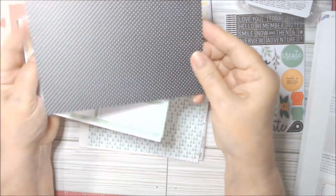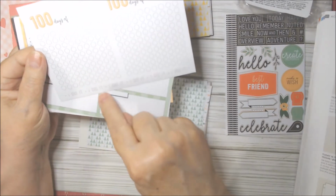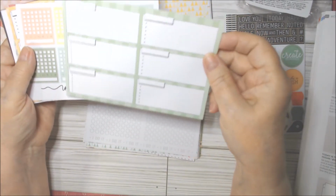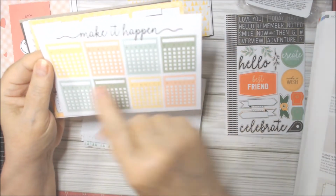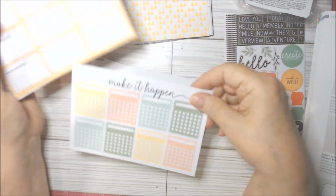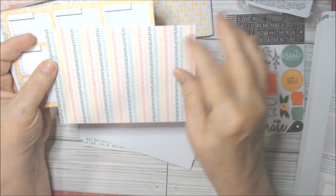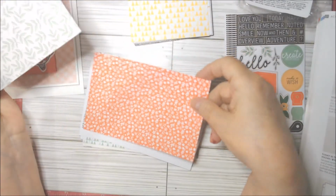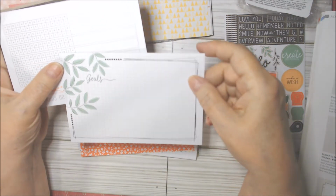Then we have black and white polka dot, and 100 days of, and it's a check box, and then I did it across the bottom, so you can cut two of those. More. So there are a lot of calendars here too. This could be used for, and same with this, exercising, drinking your water, whatever you need it to be, right? That's a pretty one also. These are kind of fallish colors, summer or fall it looks like to me. And that's Calypso Coral, that's pretty. This is also pretty and can be used for any floral or fern kind of design, or goals on the back.